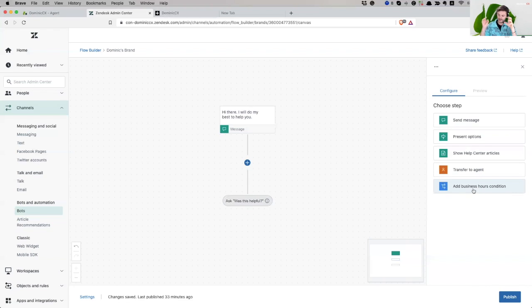If a customer initiates the widget during business hours, then whichever options we choose are going to be in place, or they're going to be shown. If the customer initiates the widget outside of business hours, then they get an out of office message, and it says, "Sorry, we can't help you. We'll be able to help you starting Monday through Friday from 9 till 6," whichever your business hours are.